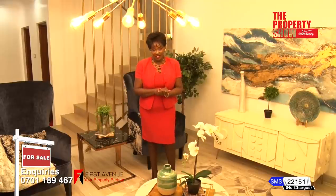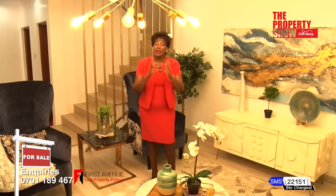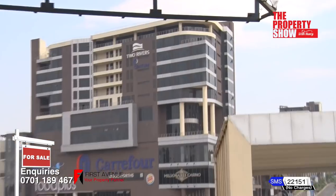Projects within Two Rivers offer competitive entry prices with compelling rental yields and reliable capital appreciation, driven by location, the mixed-use community, and an on-ground experienced urban management team.